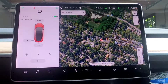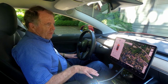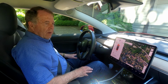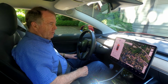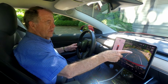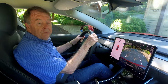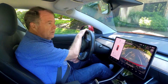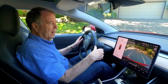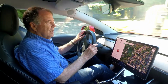Let's get out and start to take a drive. And the car is on just because the phone is here. It's the phone that's activated it. The car's in park. When I want to put it in drive or reverse, I put my foot on the brake, push this up. I'm now in reverse. My rear camera's on. Start to back up. One of the things you notice right away is this is really quiet. A really quiet car. Push it down, I'm in drive now. And again, I'm moving forward.